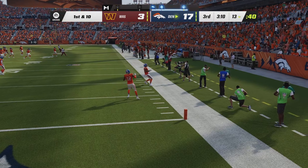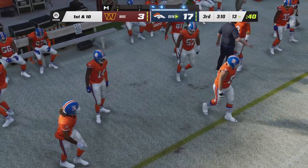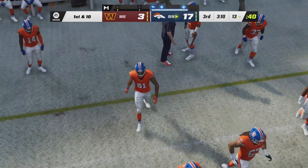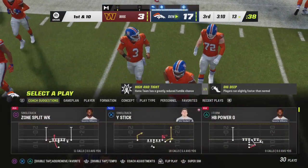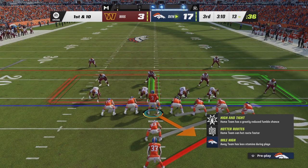And they'll play keep away from the returner as this one will be marked out of bounds at the 13-yard line. Pretty good spot. Here's the Denver offense now as they get set to take over here. And last time they were able to churn some clock.